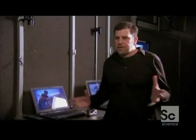So what other actors have sat in this chair and been scanned by Gentle Giant? Oh, God, we've had so many people. We've had all of the key characters from Star Wars. Whoa. Harrison Ford for Indiana Jones. I honestly can't believe all this is happening. I'm living in some surreal dream. This is totally brilliant. Excellent.